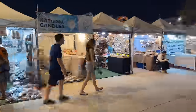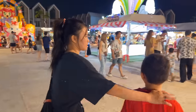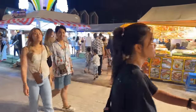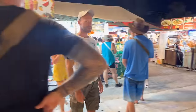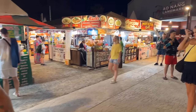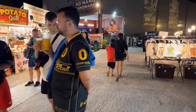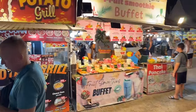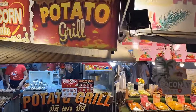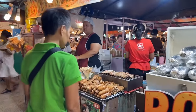Out the back here is the food area. You hungry? Yes. Smoothies, potato grill there. So it's a grilled meat. That looks good.